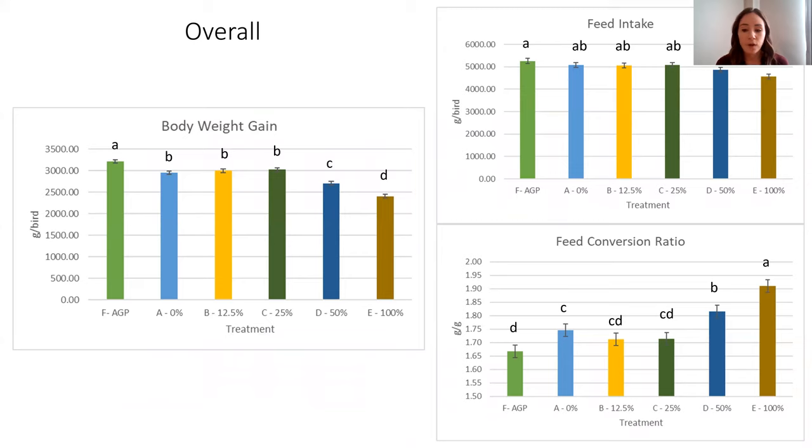And lastly, the overall results for body weight gain, feed intake, and FCR. These results have all developed into some pretty clear decreasing linear trends as the level of black soldier fly meal increases. The feed intake data corresponds to the body weight results and is likely a major factor in the reduced growth performance. However, that leaves us with the question of, well, why aren't the birds eating those diets with higher levels of black soldier fly meal?